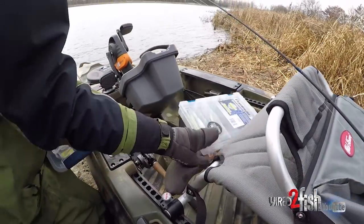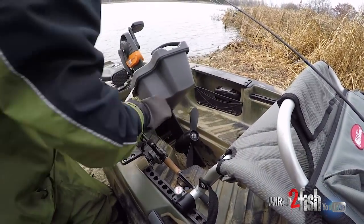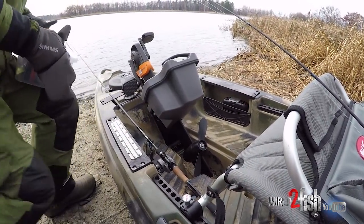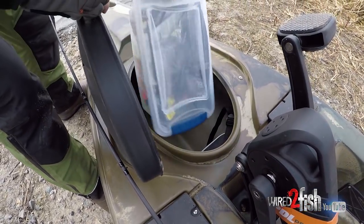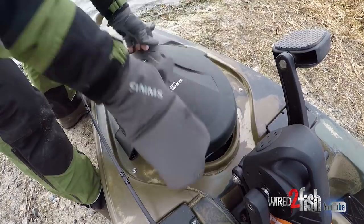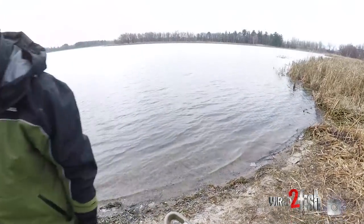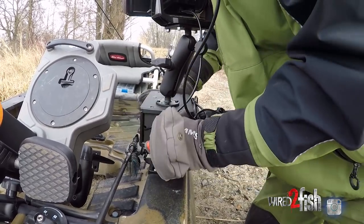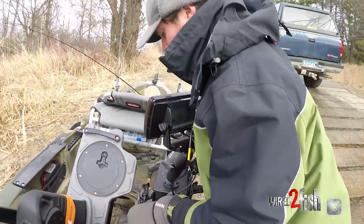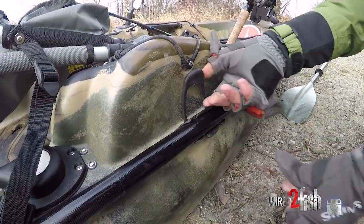Fish box, juice baits right underneath me, some plastics, a little tote here. Loctite dry storage there. Baits will go in there. This whole unit just slides right on this rail system.